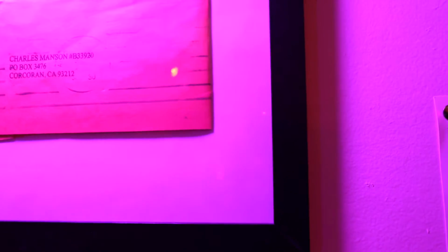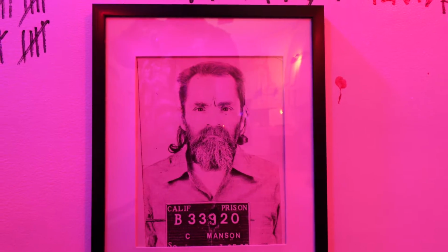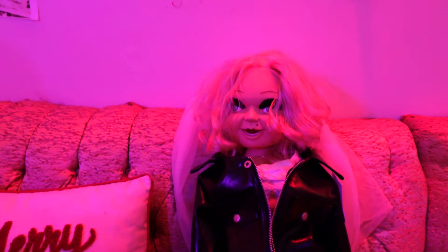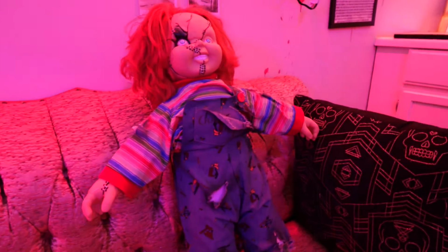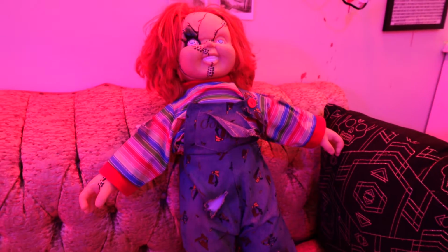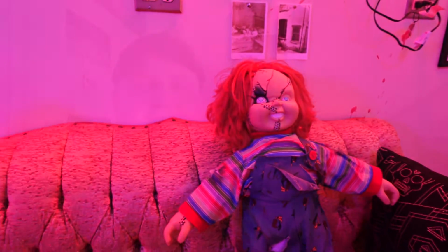Over here we have part of a letter that was mailed from prison from Charles Manson. Speaking of which, they also have his mugshot in here as well. Now this doesn't quite belong in here, but the Bride of Chucky and Chucky himself are both in the Red Room here on the couch. Thought that was kind of interesting.